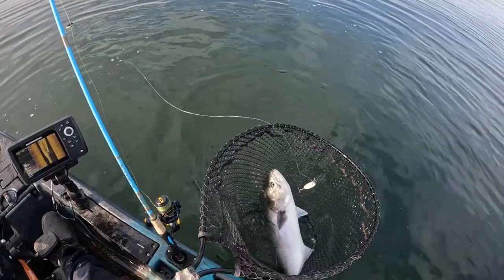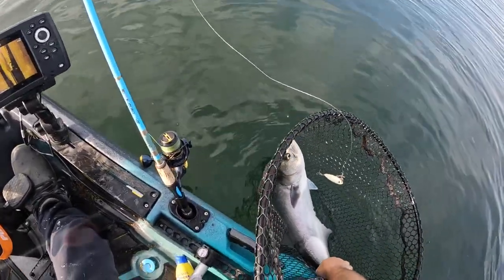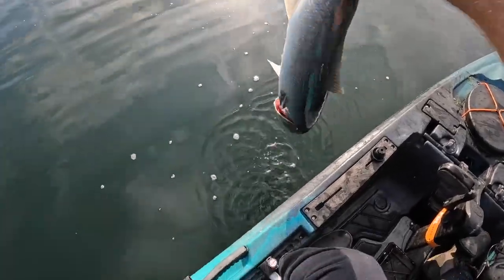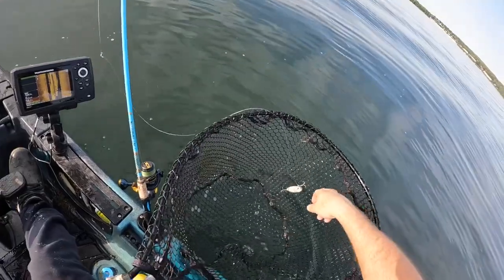Oh, nice, the lure came out. That is clutch. All right, so I'm gonna... I know. There he is. Another bluefish, smallest of the day. I'm just gonna let him go. Get my lure out here.